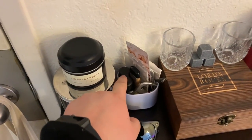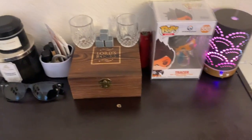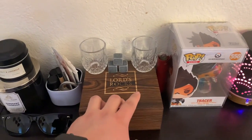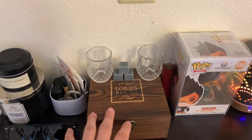These are 2 essential oils. One of these is actually out. I have a lighter in here and other little things. Over here I have this thing called Lord's Rocks, which is basically cubes I can put in the freezer, and then I can put them in my drinks. I like to put it out for display. I think it's very nice.